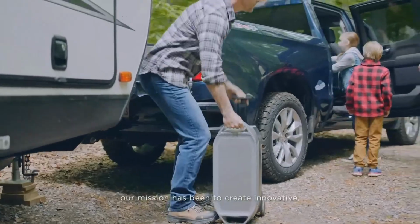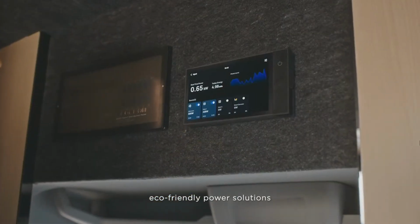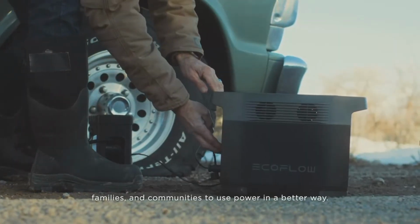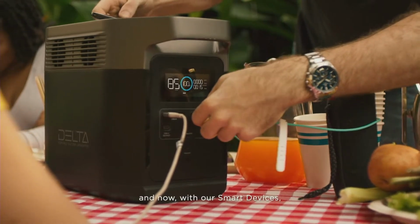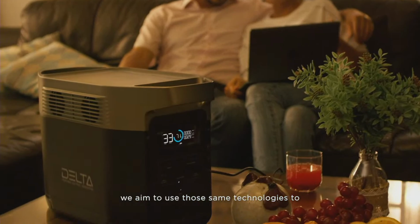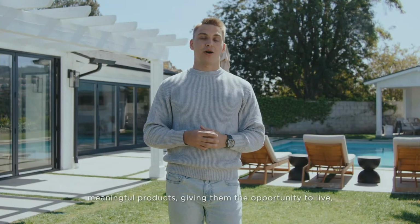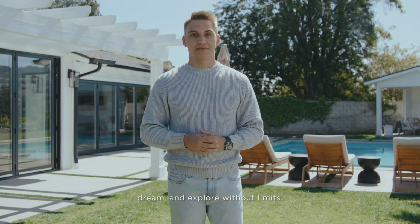Since day one, our mission has been to create innovative, eco-friendly power solutions that will help individuals, families, and communities to use power in a better way. And now, with our smart devices, we aim to use those same technologies to empower our users with meaningful products, giving them the opportunity to live, dream, and explore without limits.